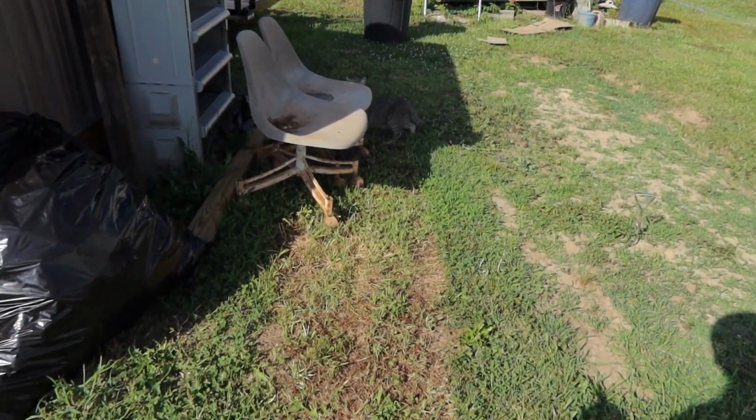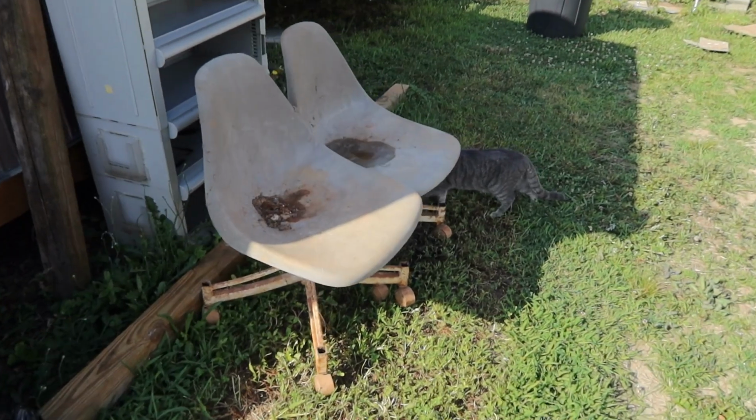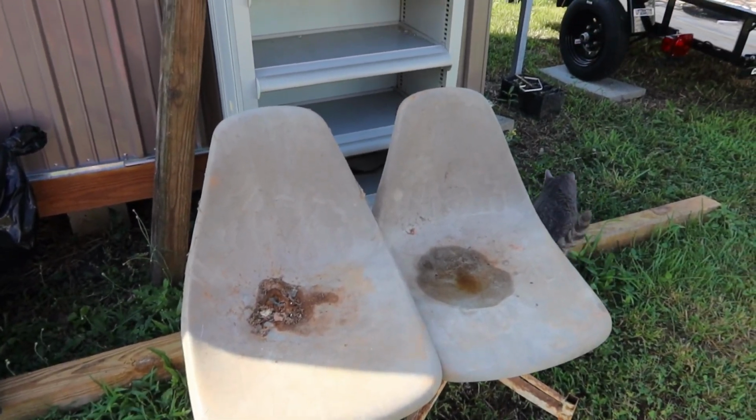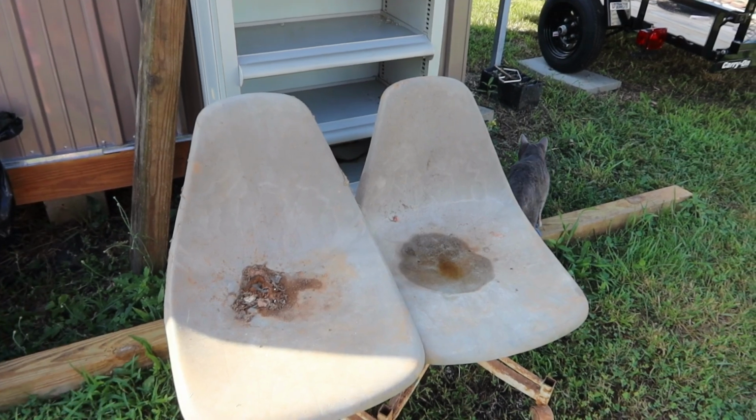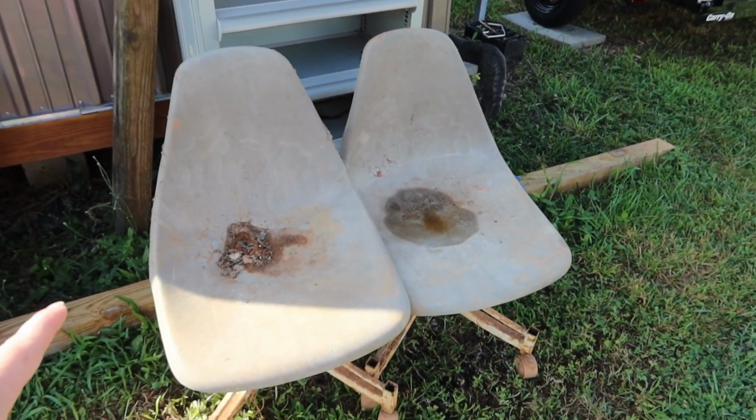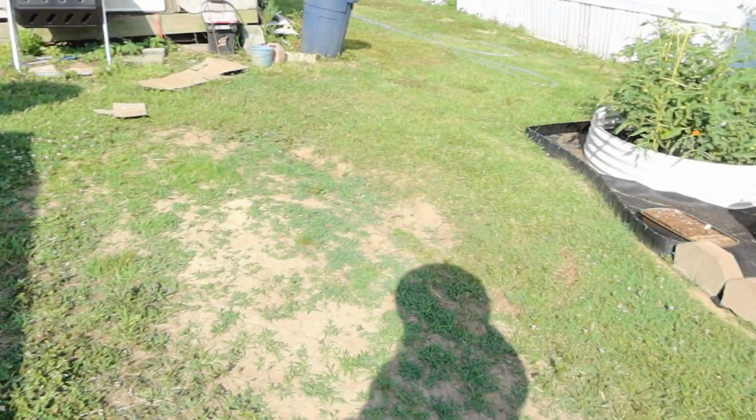So these chairs are going over to Aaron's mom's house, the lake. I mean, not the lake, she has a pond. But I want to clean these up. So maybe we'll do that in another video. But that's everything so far.